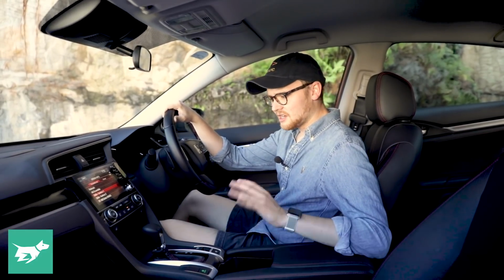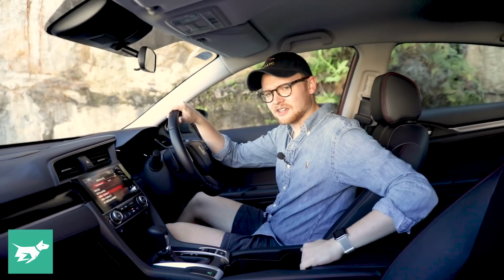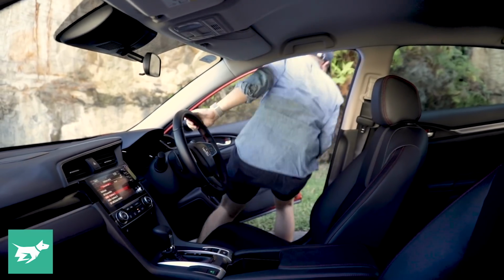That's quite nice. Plus, practicality is good. We got a storage space up here, rubberized, and an adjustable tray between the seats that goes very, very deep. Just a shame that the door bins are a bit tight. But what about room in the back of the Civic?